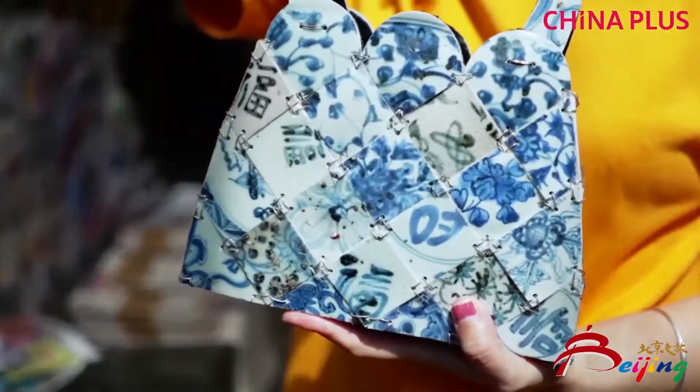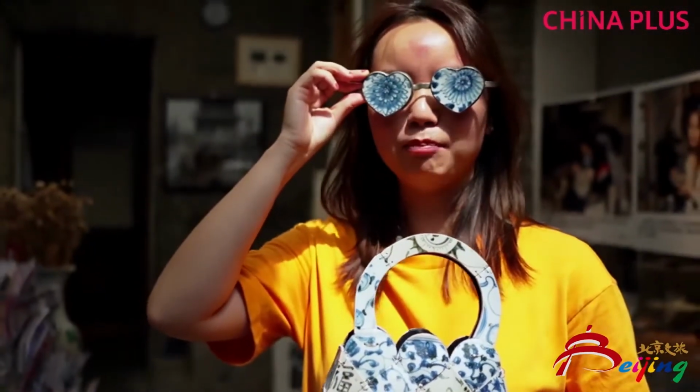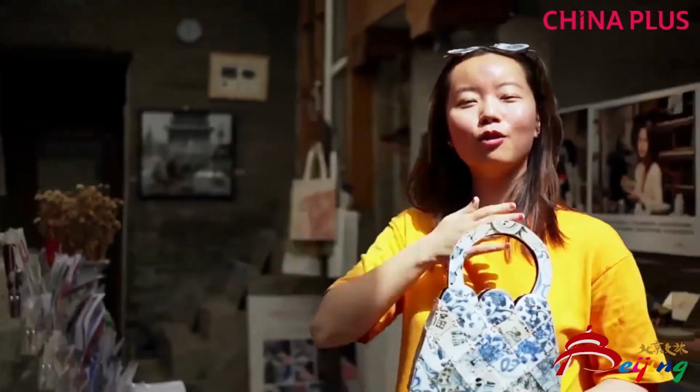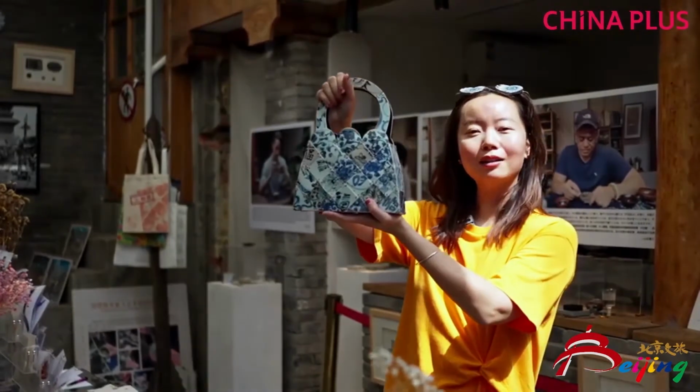So the way they're going about it is, even though I can't see with these glasses, my eyes are full of Chinese ceramics. And I have my heart full of Chinese ceramics. I hope that my Chinese ceramic purse is full of cash.